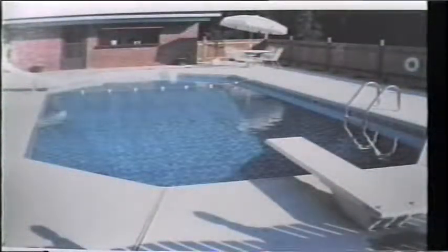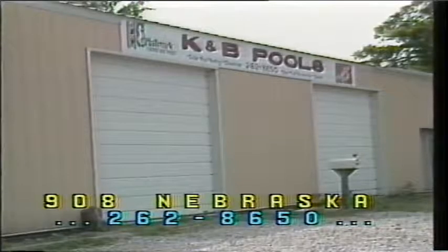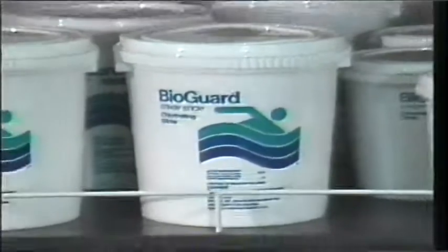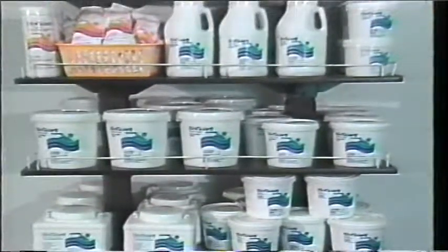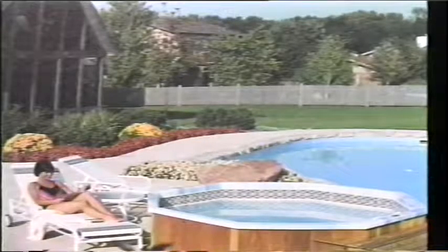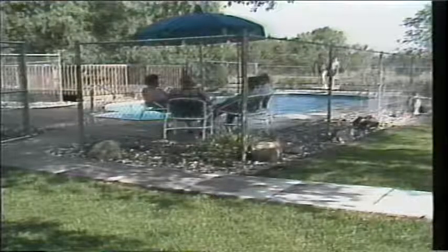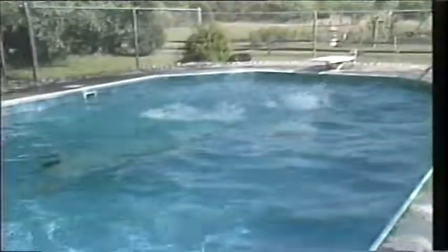It's hot outside, but you don't care because this summer you'll relax in your very own Fort Wayne in-ground backyard pool. For the best installation, sales, and service, see Sharon or Dave of K&B Pools, 908 Nebraska Street in Muscatine. Sharon and Dave are professionals trained in BioGuard chemistry and authorized dealers of BioGuard products. Fort Wayne in-ground pools, spas and portable spas, Beachport portable spas, pool supplies, accessories, and Cornelius above-ground pools. Aren't you glad you called K&B Pools? Don't you wish your neighbors would?